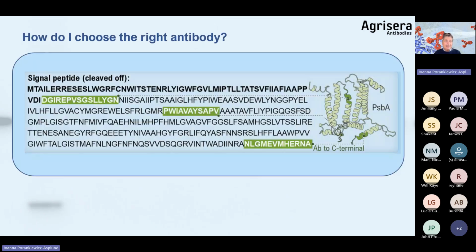And how do I choose the right antibody? This is what I have been talking about. If the antibody is made, we cannot assume it is made to a whole protein. It can be made to a short peptide, as you see here. A signal peptide is cleaved off, that's the bold part, and then the peptide the antibody is made to can be derived from the N-terminal, from the inside of a protein, buried inside of a protein, or from the very C-terminus. It depends upon the protein.